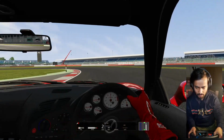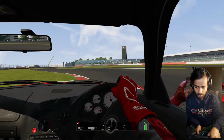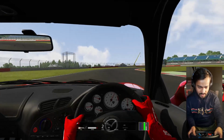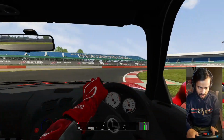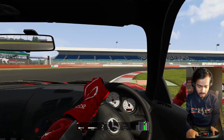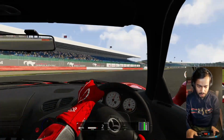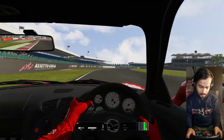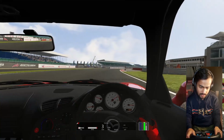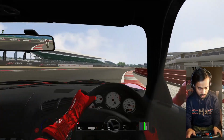This engine produced 276 horsepower. In the 90s, all the Japanese sports car manufacturers, so there was Nissan, there was Mazda, Toyota, Honda, everyone had a gentleman's agreement that they'll limit the power of all their sports cars to a maximum of 276 horsepower.